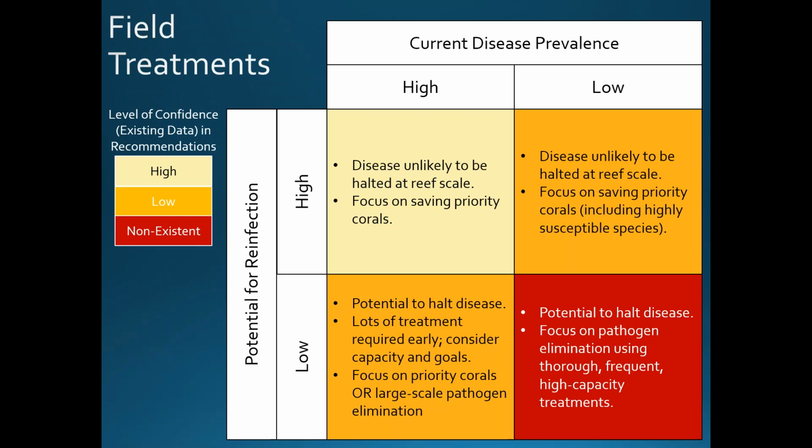So we've sort of laid out this matrix, an idea of things you might want to consider. For example, that potential for reinfection, if it's quite high, it's pretty unlikely that you're going to be able to halt disease at a reef scale. And so that focus might be more on saving priority corals, the difference between high and low prevalence there being on what species are actually still available for you to try to save. If that potential for reinfection is low, then there might be an opportunity to stop that pathogen.